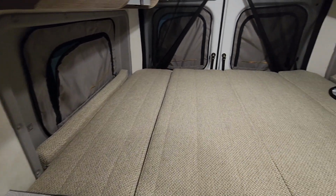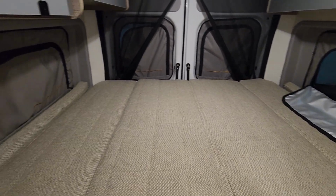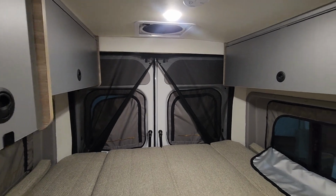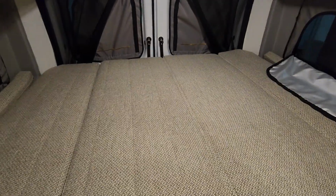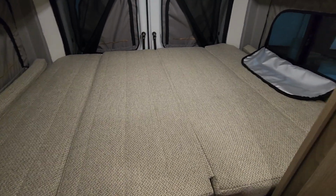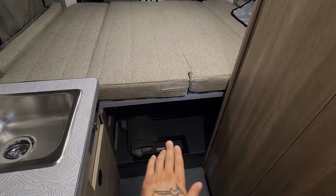You have windows on both sides, so that's great for cross ventilation. And those built-in window covers for all the windows, which I really like. Cabinetry above, ceiling fan as well, so you have plenty of ventilation. Love this sleeping area. It's cozy, good for one person or a couple. Your kid would probably sleep up in the pop top. You have some storage underneath there, which is excellent.